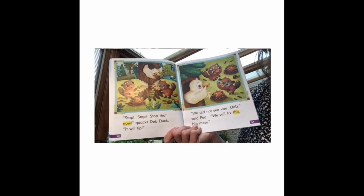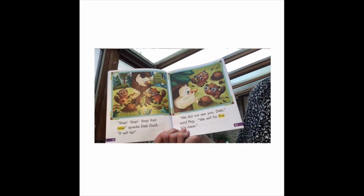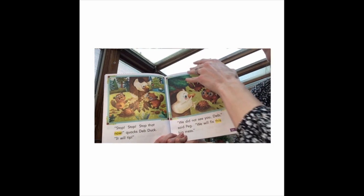Do you see what the problem is? Deb Duck was in the tree when they were chopping it. Do you think they can fix that mess?